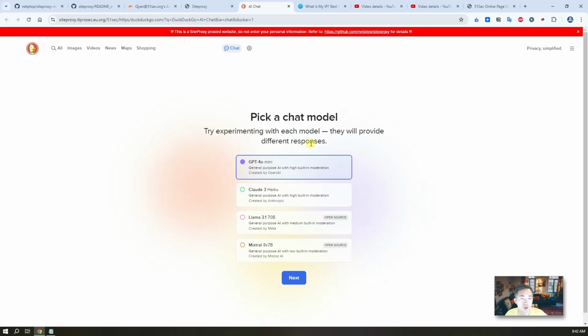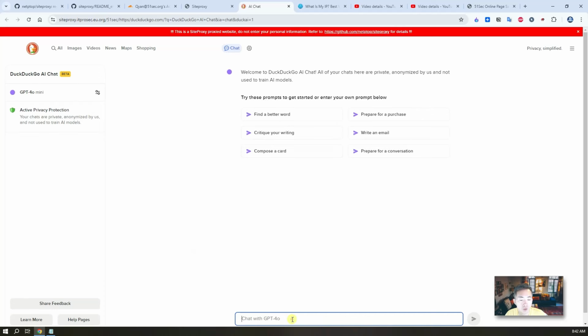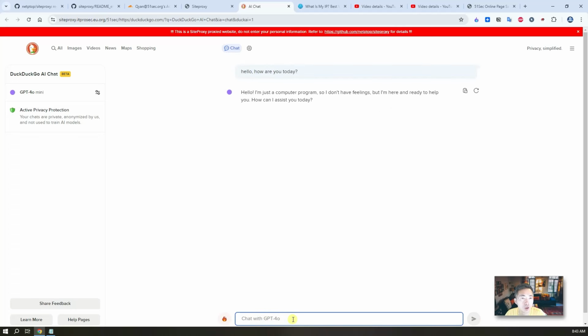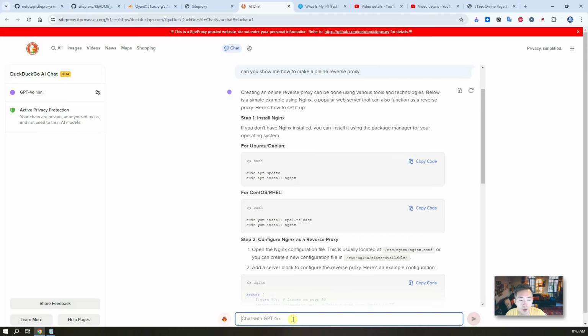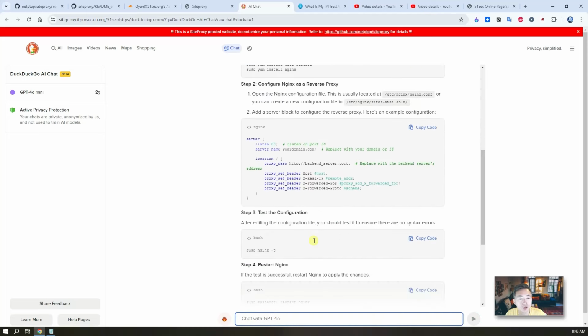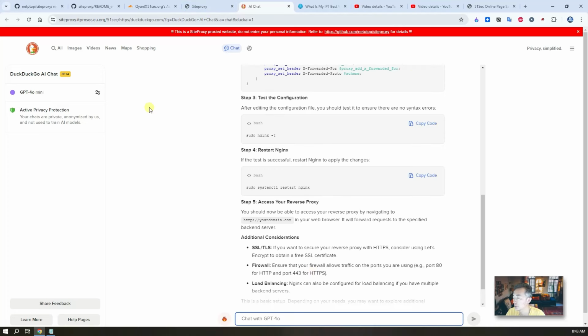Let's get started. So you can see you can use four different chat models in this. So let's try GPT-4o mini. Next. Agree. Let's have a chat. Right away, they gave you a way of using Nginx to create that online US proxy. That's pretty cool.